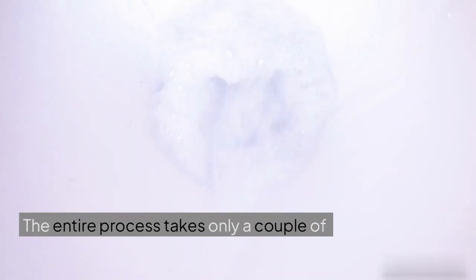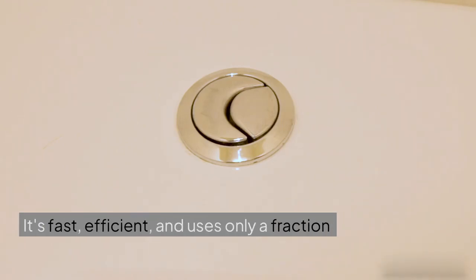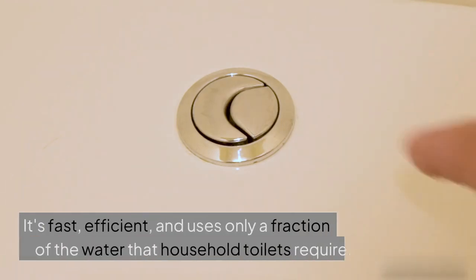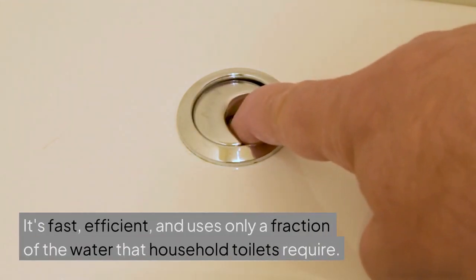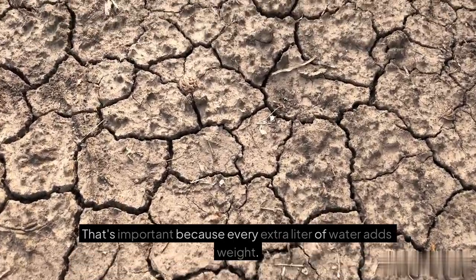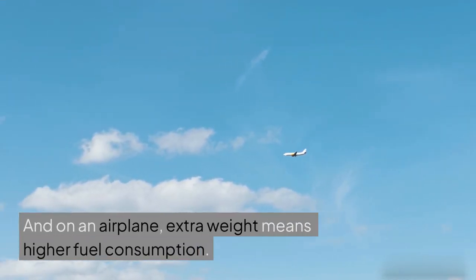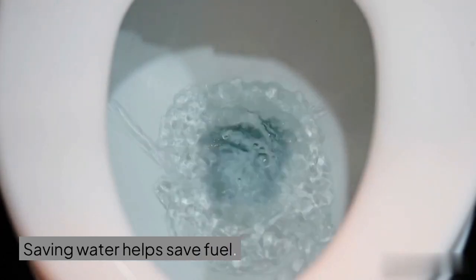The entire process takes only a couple of seconds. It's fast, efficient, and uses only a fraction of the water that household toilets require. That's important because every extra liter of water adds weight. And on an airplane, extra weight means higher fuel consumption. Saving water helps save fuel.